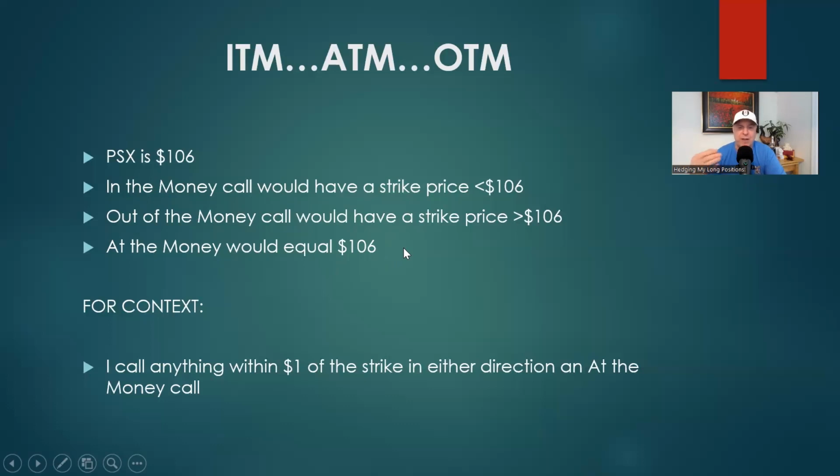Now, you may hear me talk about at the money calls. Let's say Phillips 66 is $106.26. I say at the money $106, because I generally will just say it's at the money if it's within a buck of where it is. If it's 106.50 and I sell it for 106, I'll say that's at the money. If it's 105.50 and I sell it at 106, I'll say that's also at the money. I tend to give a little bit of leeway. It doesn't have to be 106 right on the button. So I call things within a buck at the money.